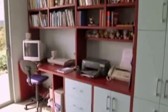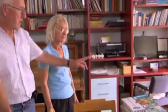Well, we chose the cooking appliances from a local company, and they're energy efficient. The house is passive solar. It's open to the north. The sun heats the concrete floor and, of course, forces the heat back up into the room.